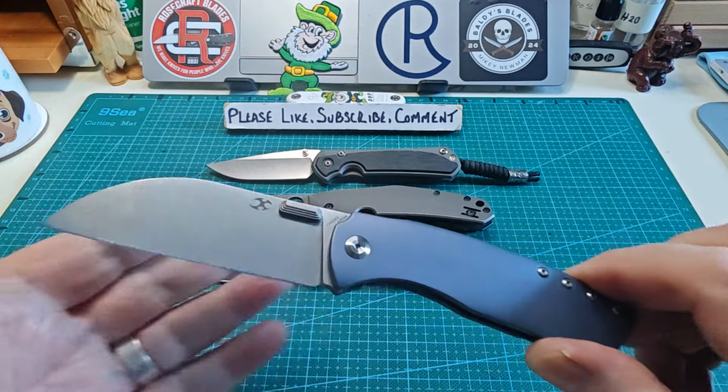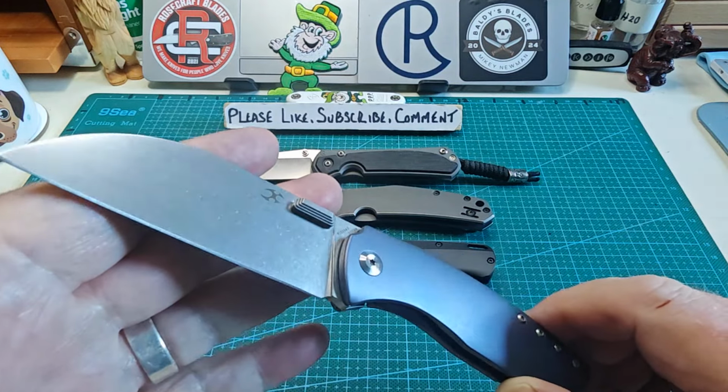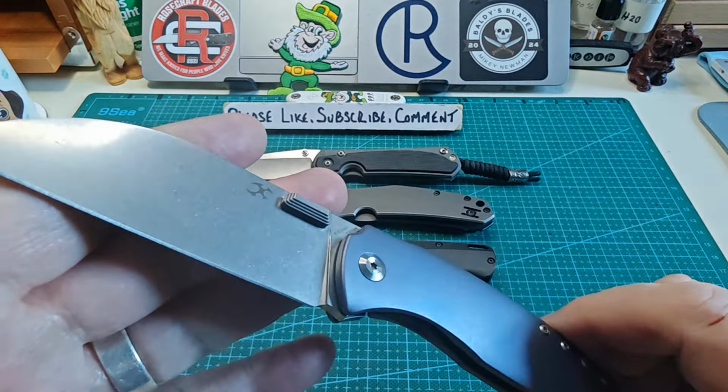Beautiful slicer, lovely stonewash grind on it. You can see that. It's so well polished. It is beautiful. Doesn't show marks at all. Fantastic. Loving that knife.